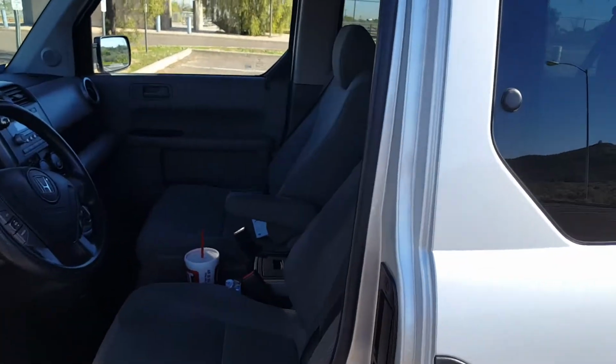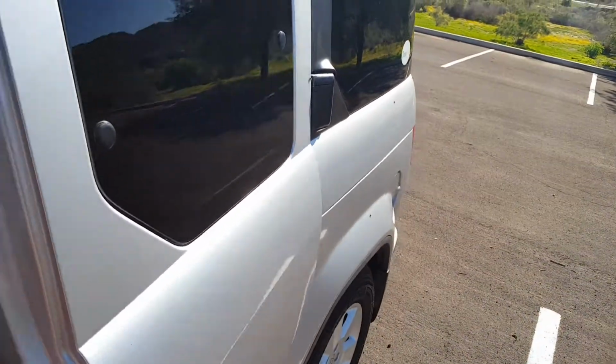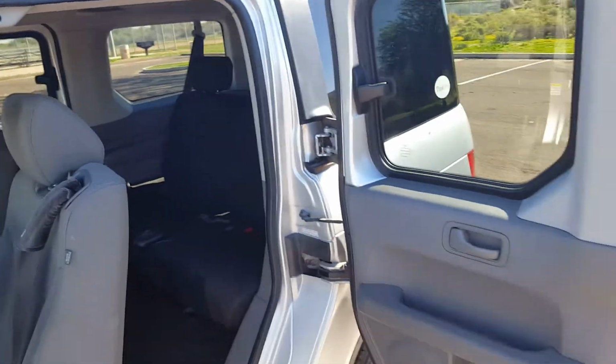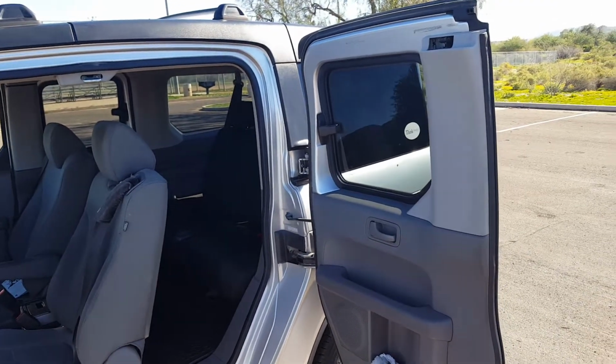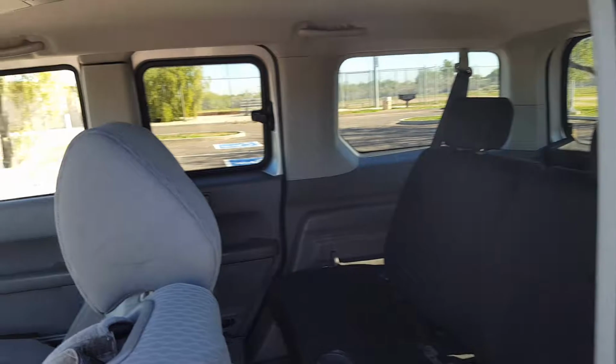You look back here, and for those who don't know, this has 4 doors, like a Hyundai Veloster. It's got these clamshell doors in the back, like a Saturn Ion Coupe, and I'll climb in the back here.